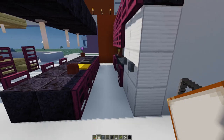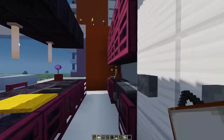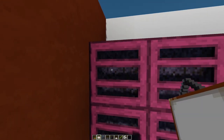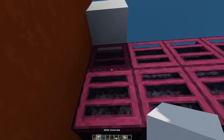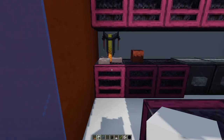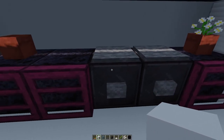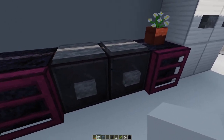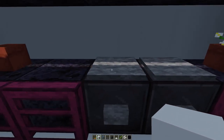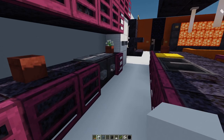The kitchen. Along this wall right here, I did polished blackstone blocks, actually two of them from the ceiling down. Then I put these on the front for our cabinets, and then a space, and then more polished blackstone. Right here, I use two netherite blocks. If you don't have netherite blocks, use something else for your stove, like just some furnaces or whatever. And then a couple of stone pressure plates for the actual stove part, and a couple of buttons for the oven handle.